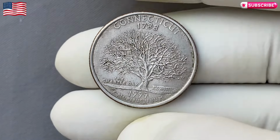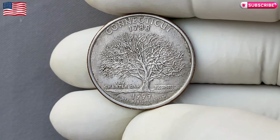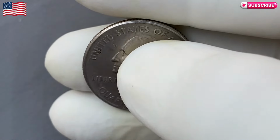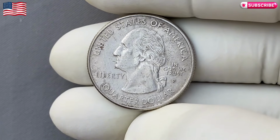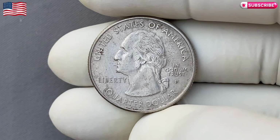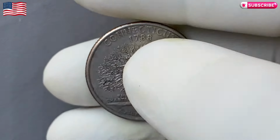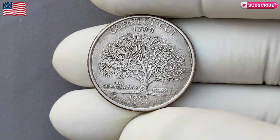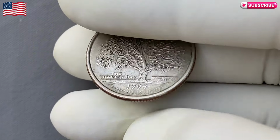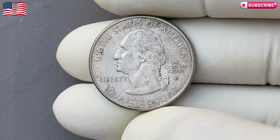The error we're talking about is known as the double die obverse error. This type of error occurs during the minting process when a coin is struck more than once, leading to a misalignment of the design. In this case, the doubling is particularly noticeable in the letters and numbers on the obverse side of the coin, the front side where George Washington's portrait is displayed. You might notice some slight double images in the letters of the word Liberty or the date, 1999, which indicates that the coin was struck twice in quick succession. This kind of error is rare and highly collectible.